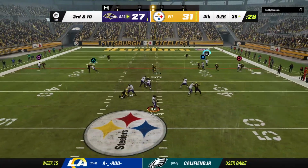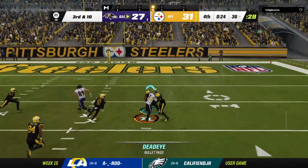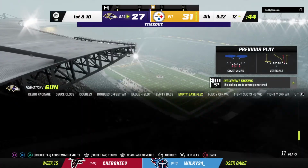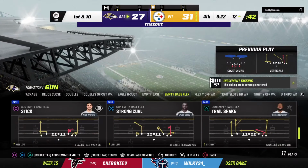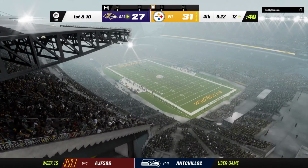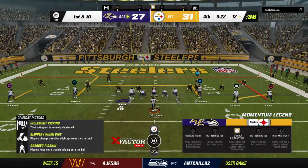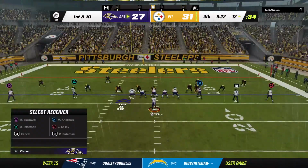The throw's made. Where's the catch? Got to catch in that spot. Open man is Bateman. It's complete. Ravens going to use their 3rd and final timeout as they stop it with 22 ticks to go in the 4th. From down at the 12, it's 1st and 10.